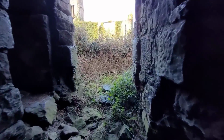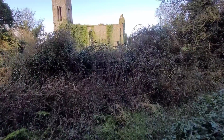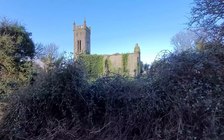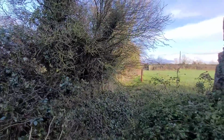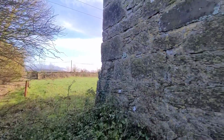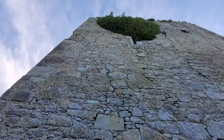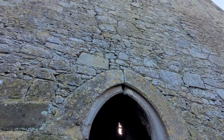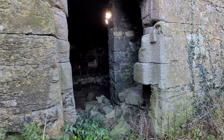So guys, that is Lisrona. I hope I've pronounced it right. I probably haven't. The church that's abandoned. This amazing tower house. Absolutely fantastic. Look at that. We were right up at the very top at those windows there, looking out. That door is magnificent as well. Absolutely fantastic.